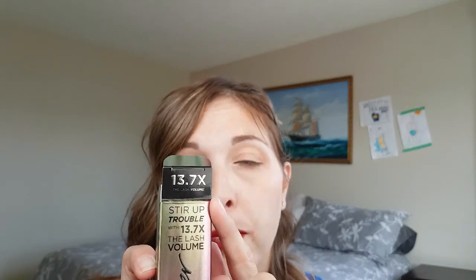They're saying you get 13.7 times the volume. I don't know about 13.7. I'm not a mathematician. I really don't know how to measure the volume in my lashes, but it's definitely volumizing. I'd say if you use one coat, it looks fairly natural, slightly plumper. Add a second one, looking good.